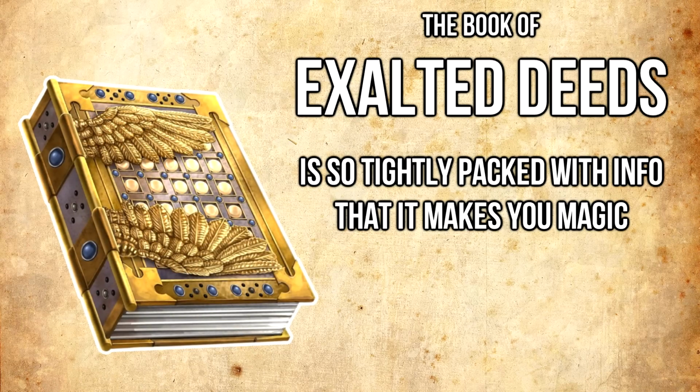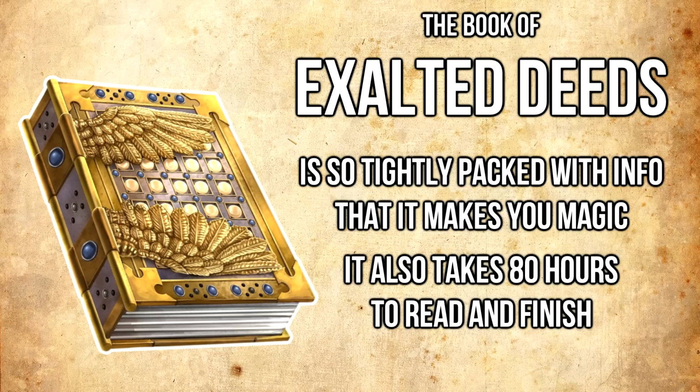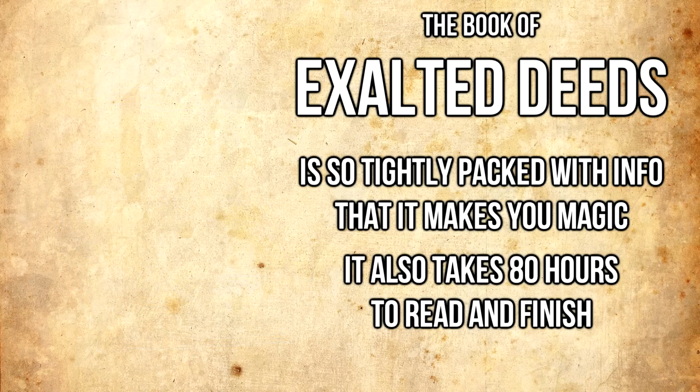This book is so tightly packed with info that it grants any reader literal magic powers that come with wisdom. Also, when you start reading it, you can't put it down for like 80 hours. But when you're done reading, the book warps reality and falls into someone else's hands. Goodness goes around, I guess.